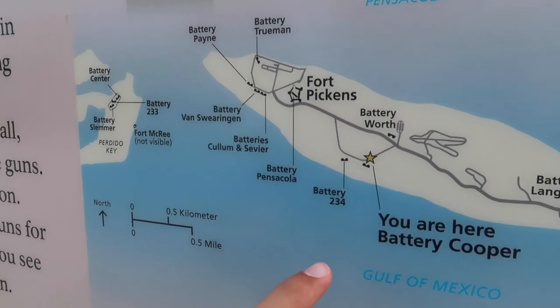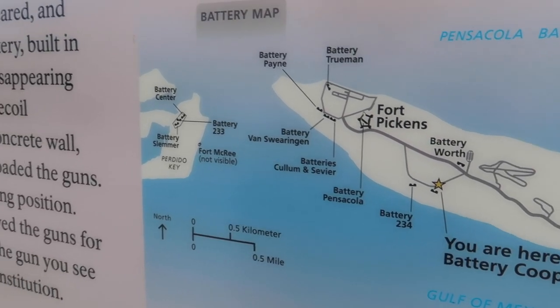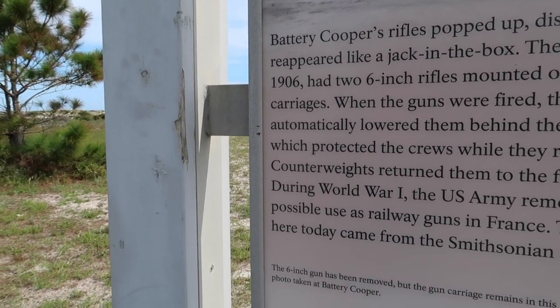So we just came from Battery 234, and now we're over by Battery Cooper. This is one of the ones that actually has a name. This was built, I believe, in 1906. So that's cool. And during World War I, the U.S.